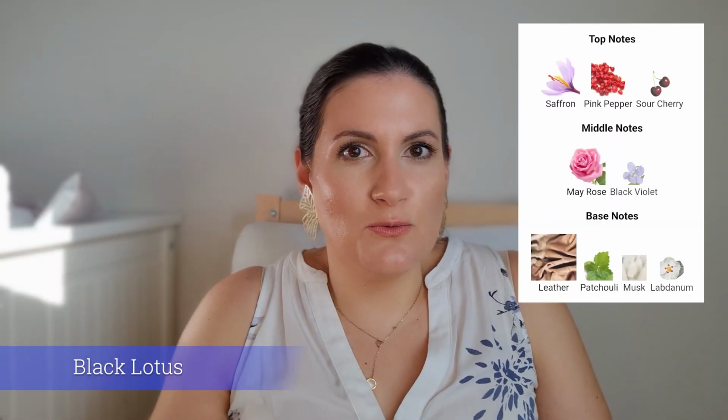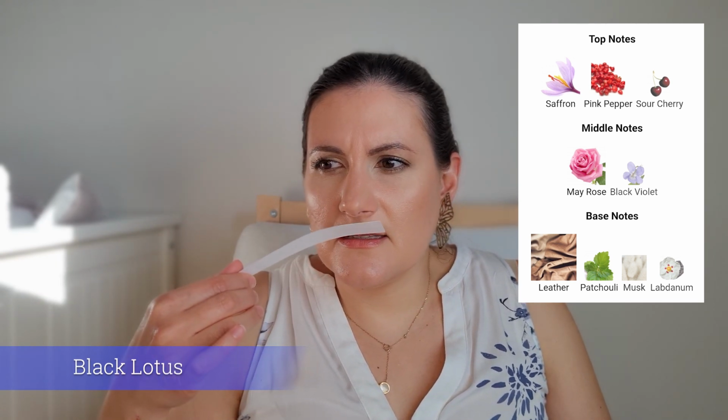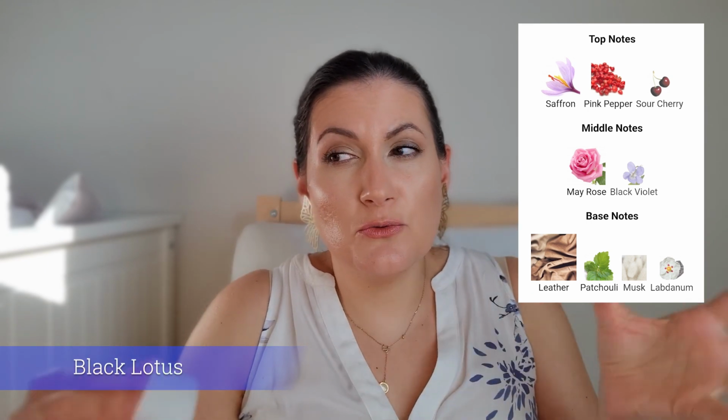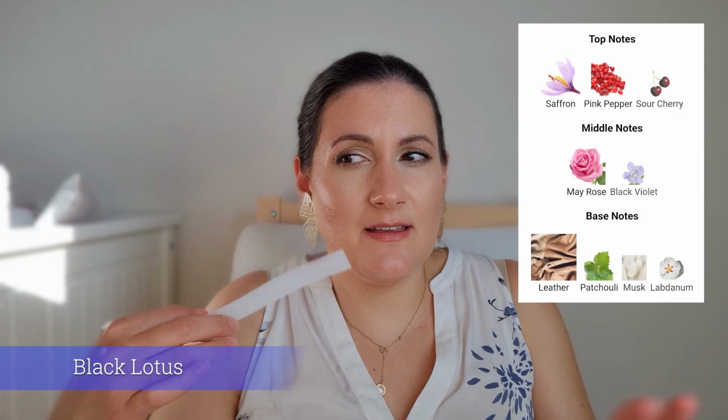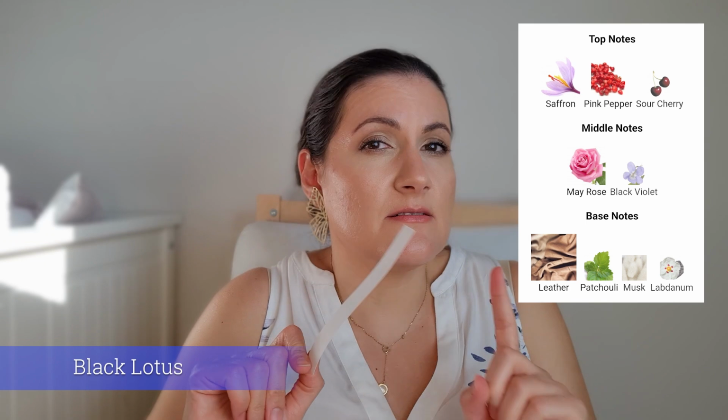Next is Black Lotus. Again, what a name. I have no idea, apart from maybe Lotus. How can a Lotus be black? Oh, it's strong. I don't know about the name. I get no Lotus here. It's leather. Loads of leather here. I get this kind of medicinal powderiness that to my nose is usually violet, so I guess there is violet.